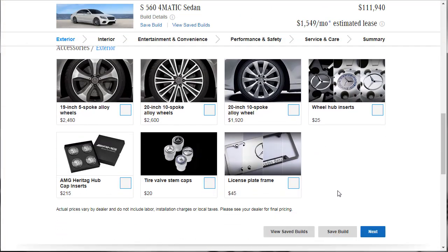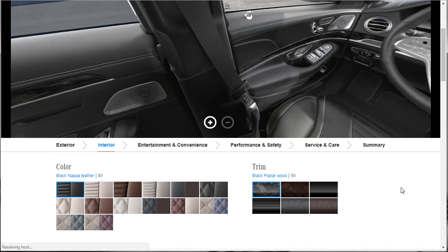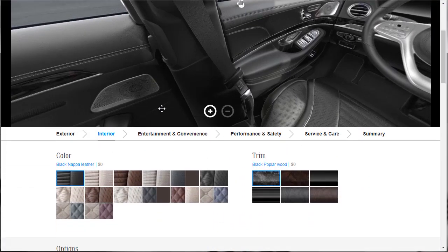Down here is just optional accessories. We don't need this. Let's go to the next tab. That next tab is what? The next tab is the trim, right? Or the interior. Now, what are we going to do on the interior?